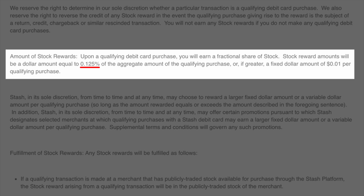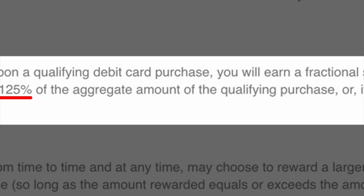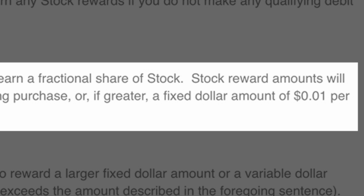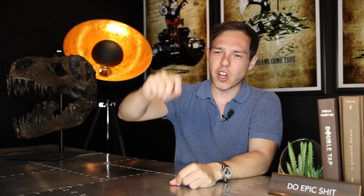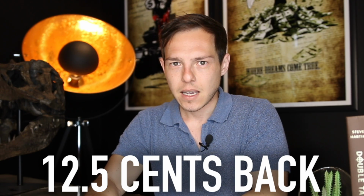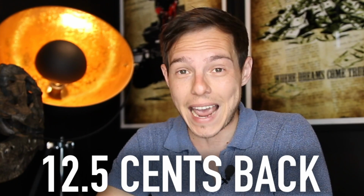Stock reward amounts will be a dollar amount equal to 0.125% of the aggregate amount of the qualifying purchase, or if greater, a fixed dollar amount of 1 cent per qualifying purchase. So that's right, if you spend $100 on Amazon, they're going to give you a whopping 12.5 cents back on $100 you spent. 12.5 cents.